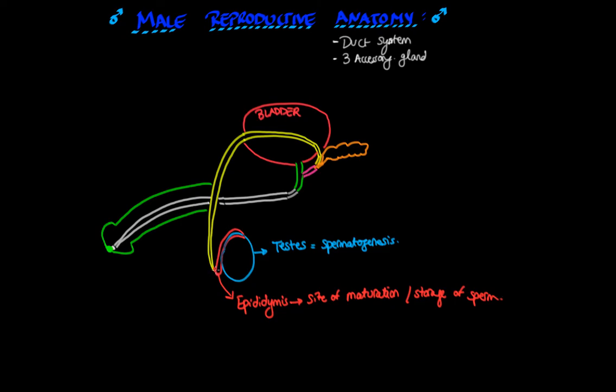Next up, sperm is going to head up through a long muscular tube that we call the vas or the ductus deferens. The ductus deferens is then going to go past the bladder and it goes posterior to the bladder where it's going to join the secretions of our first accessory gland.